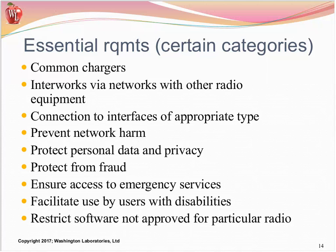Some standards require that the wireless device meet certain requirements, like radio communications compatible with hearing aids and things like that, which may come into being. And restrict software not approved for a particular radio. Software may be defining the radio performance, restricting the bands and controlling channels and hopping, etc. And you cannot allow software to be loaded that is not approved. So you need to restrict people from being able to override the existing software to, quote, tune up their radio and make it more effective.